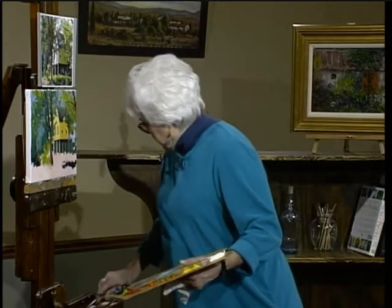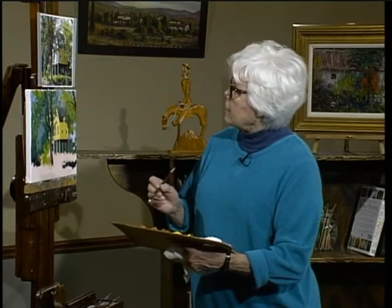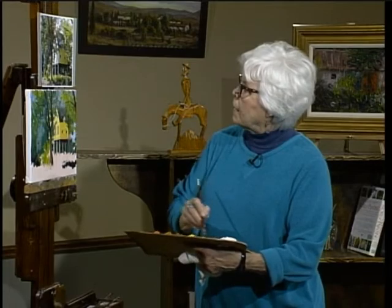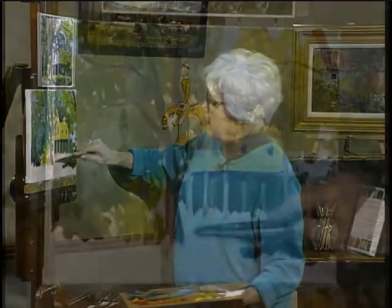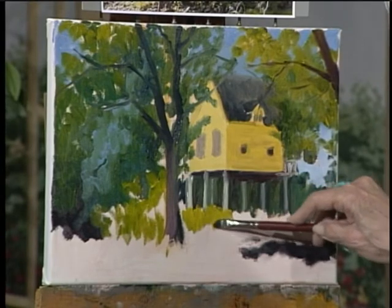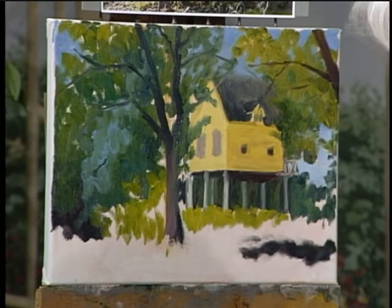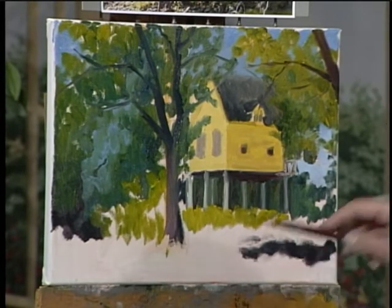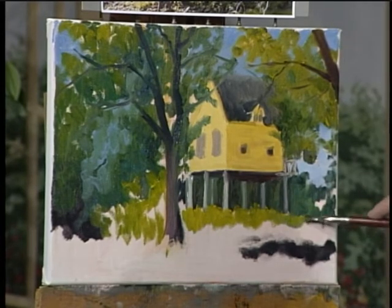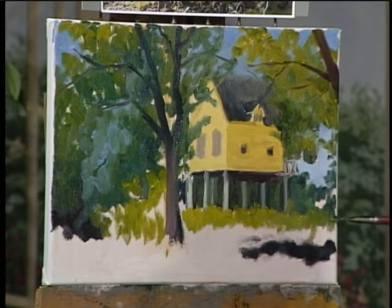Okay, before we get too involved with anything else, let's get some of this foreground down. Now that's nice and light and bright. That sun is just shining on that. Alrighty, and then it gets a little cooler as it goes away over here. See how the yellow changes and it becomes a little cooler? You kind of always watch for that color temperature, that change in temperature.